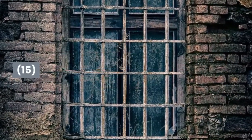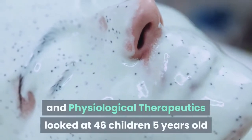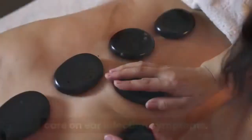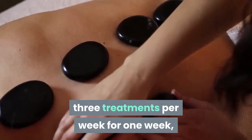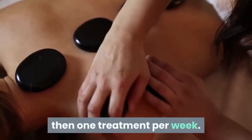Another study published in the Journal of Manipulative and Physiological Therapeutics looked at 46 children 5 years old or younger and the effects of chiropractic care on ear infection symptoms. The typical treatment regimen was 3 treatments per week for 1 week, then 2 treatments per week for 1 week, then 1 treatment per week.